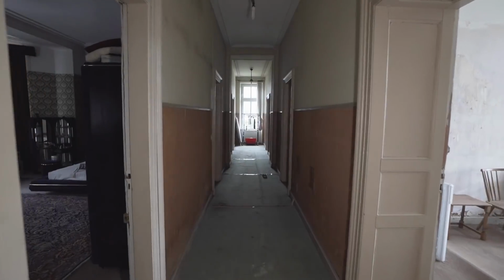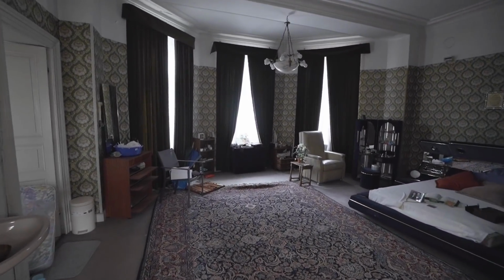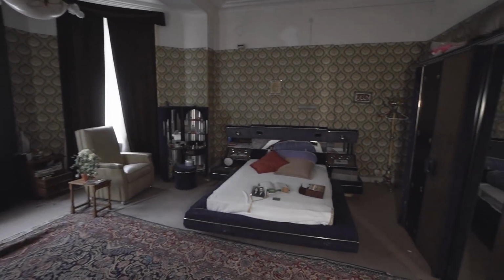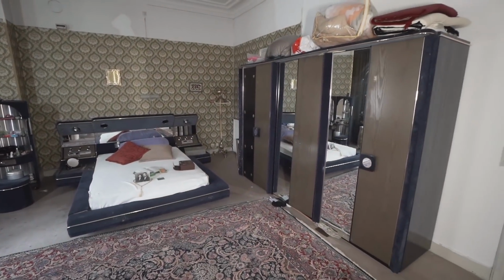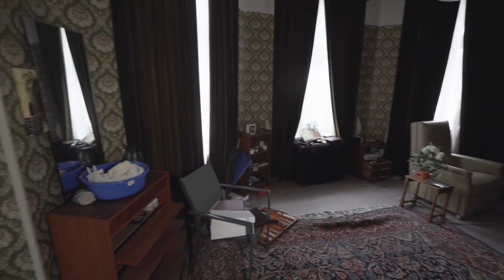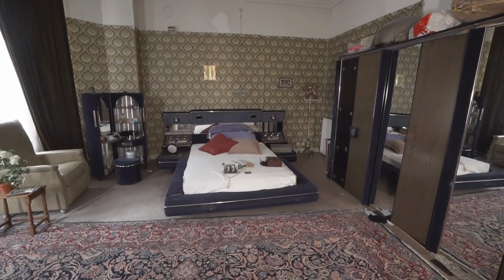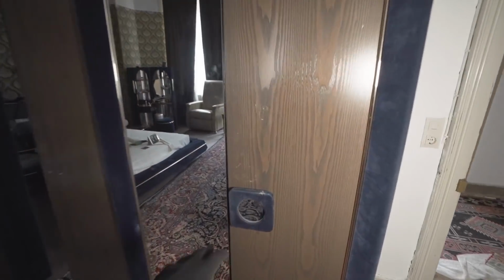Okay, let's go into one of those first rooms. And I think we immediately step into what I believe is the master bedroom of the place. Yeah, this is a grand room. They changed the design of it so much. They kept the wallpaper, but the style of the bed I've never seen before. Wow. Let's first look in here.